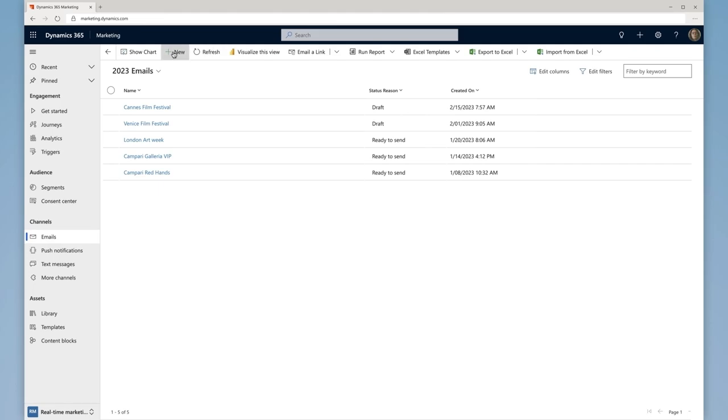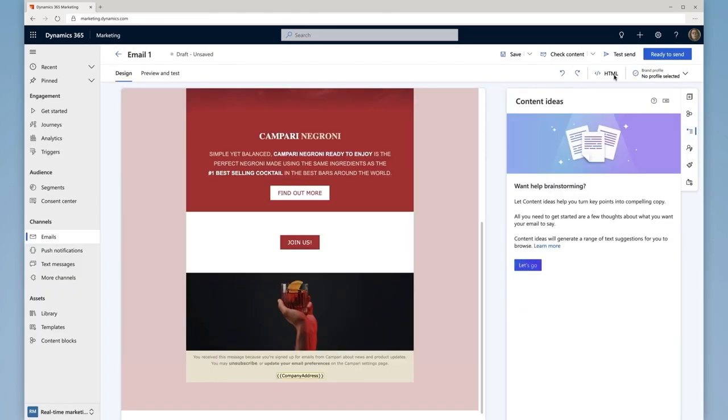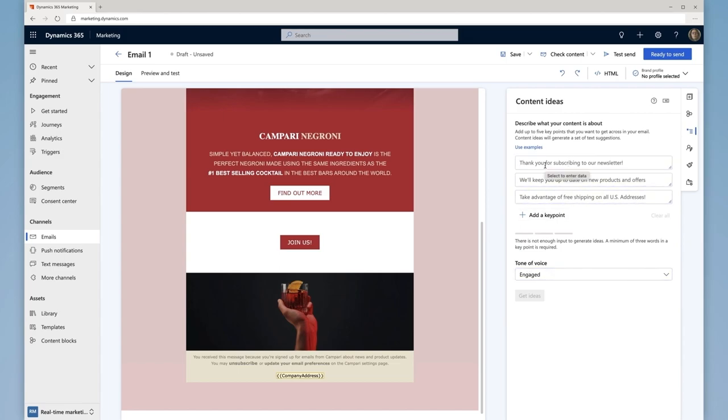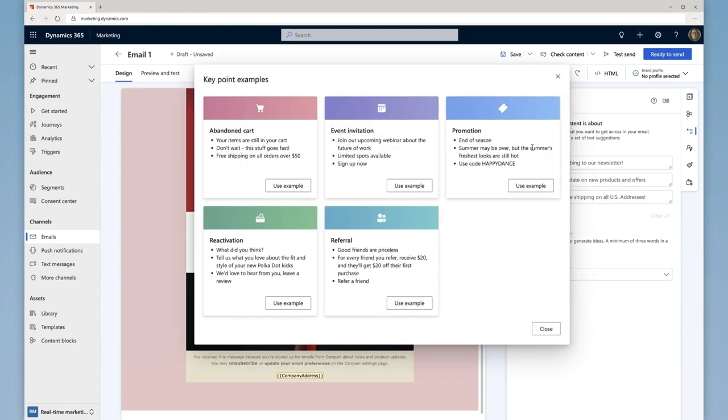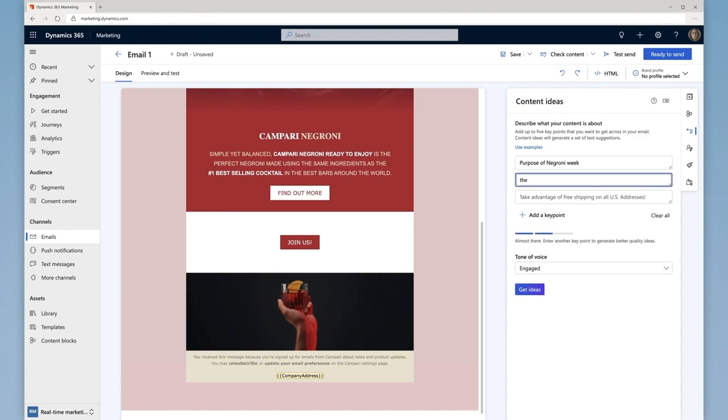She then creates a new email from a template, and the Copilot in Dynamics 365 Marketing asks her what key points she wants to make. Martina needs inspiration for her email content and sees tips and suggestions are quickly provided to her. She decides she wants the key points to be the purpose of Negroni Week and the impact it has made. She sets the tone to adventurous.